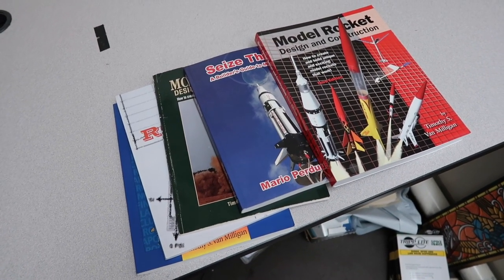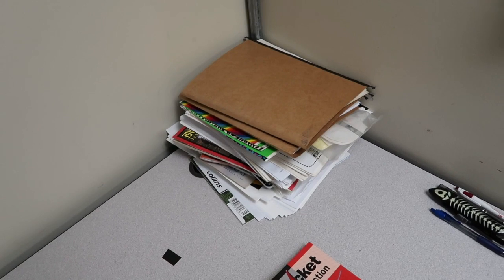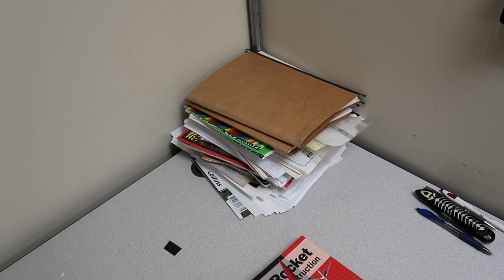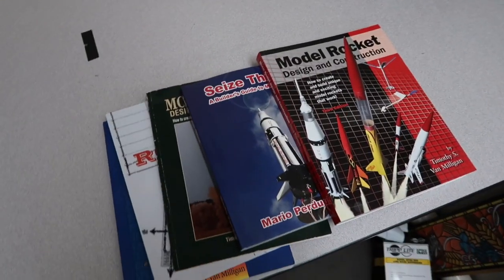It'll take a little while for these to sell. There's still this big stack of stuff over here. I'm not interested in going through that right now. Probably not tonight. I don't know if there's another small lot in there for 20 bucks, but maybe. So, not a bad deal.